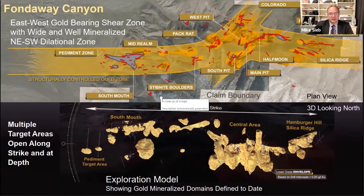Zooming into the property, you're looking at an east-west extent of about 3.5 kilometers. What I'm going to be talking about today is the central area. This is an area about 800 meters by 800 meters in size. It has quite a myriad 40-year history of exploration. And we completed at the end of 2020 a 2,000-meter, 6-drill hole program. Today I'm going to be talking about the 5 drill holes that we drilled in the center area of Fondaway Canyon.